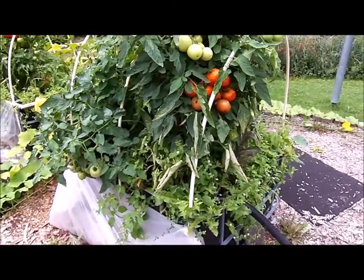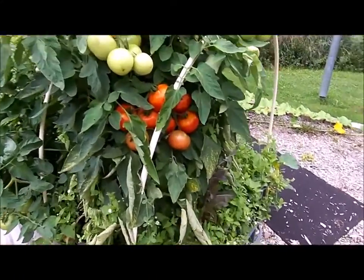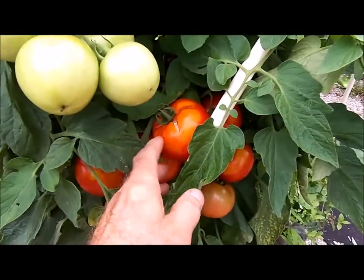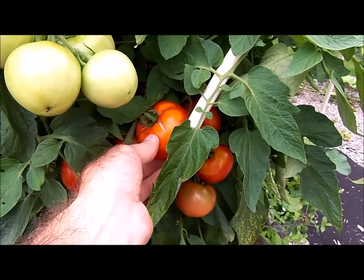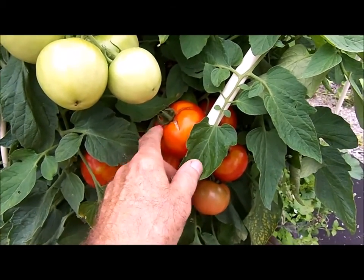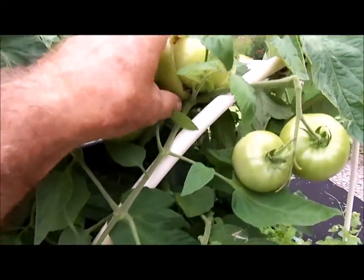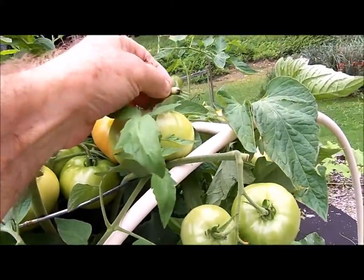Now these are two more of my wicking beds, and like I said, you can see these are the same variety tomatoes that I have on the Dutch bucket system, and here I have cracks, here I have blossom end rot, here I've got one that's not going to do anything.